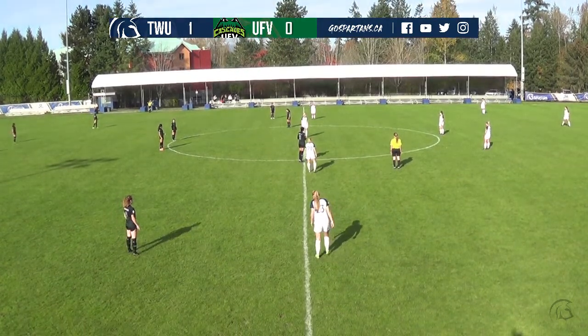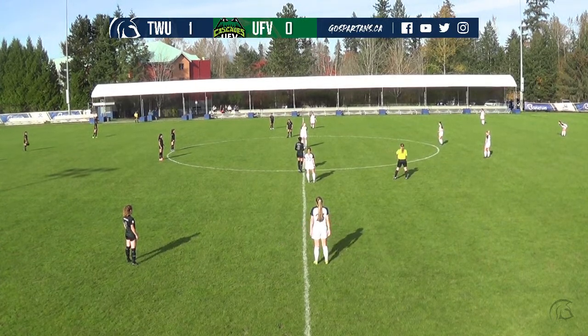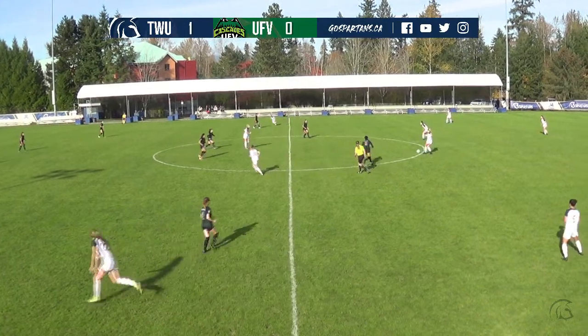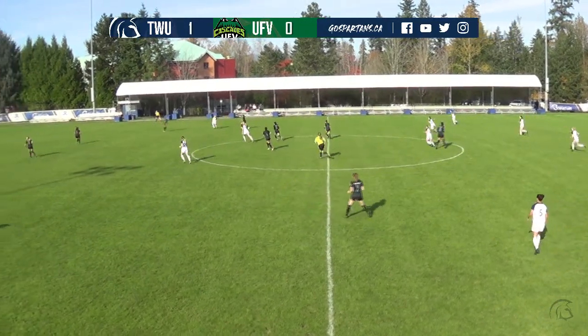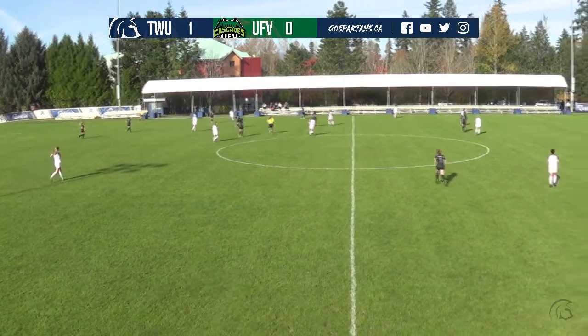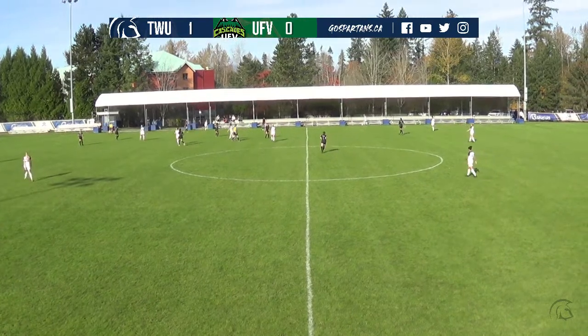Cascades now going from left to right in green and black, and Spartans going from right to left in white and blue, as we're underway here in the second half. Spartans looking to pick up their fourth consecutive win in exhibition play. Cascades still looking to pick up their first.